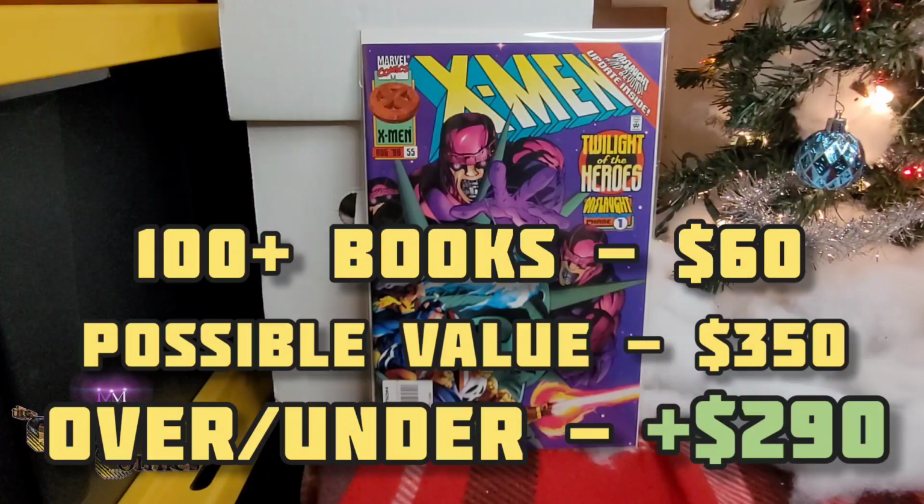I like sharing all the dollar bin books because you can get a lot of good value out of it. You can build your collection pretty well if you know how to master the dollar bin, and then you can save your big purchases for things that you really, really like.